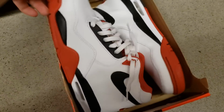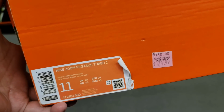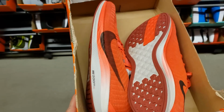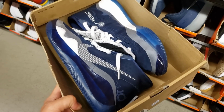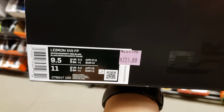Yeah, the leather's not feeling too premium, but 90 bucks, so it's not expensive. Kind of bouncing around sizes. Pegasus Turbo 2s going for $125. It's mad comfy, man. These are so comfy. These have been chilling here for a few weeks now. Got the KD12s, Team Bank colorway, and it is navy, it looks like. $110 for these.